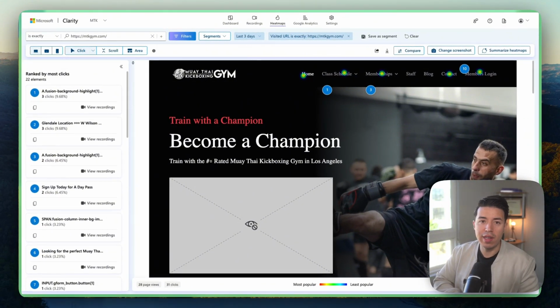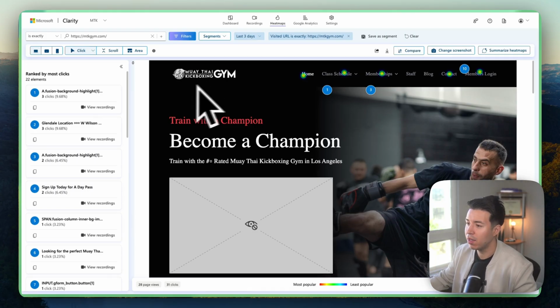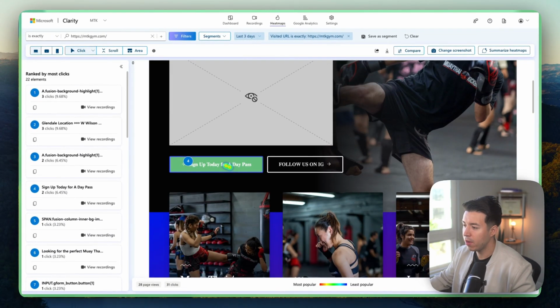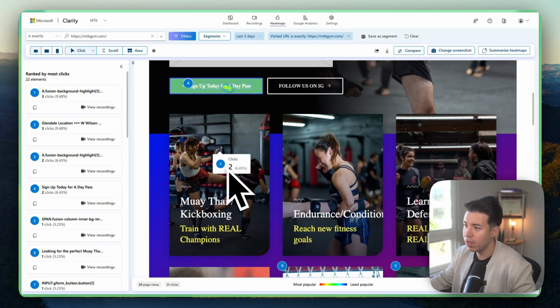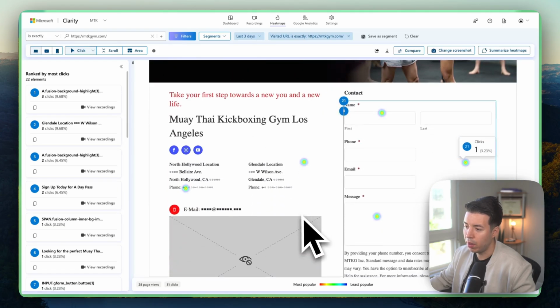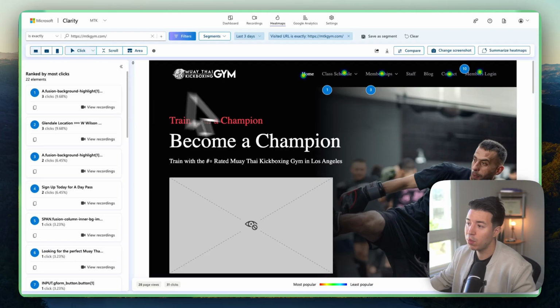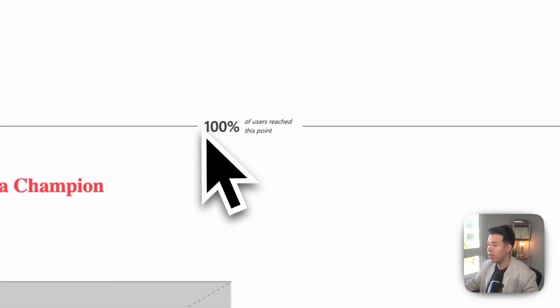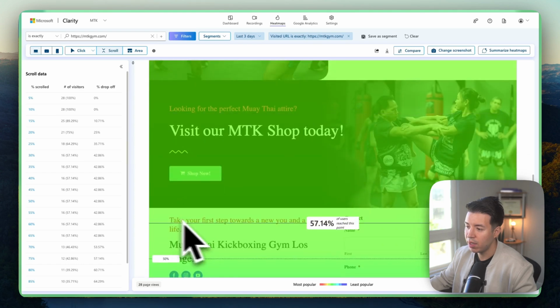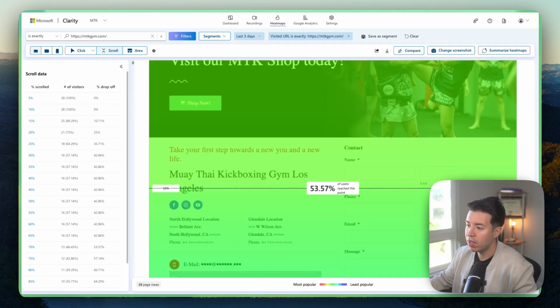Cool. So another tip I want to give you guys is to install a heat map tool and a tracking tool, something like Microsoft Clarity. There's other ones like Hotjar, etc., but you want to install something like this to really make sure you're optimizing your site. So here with this installed, you can see where people are clicking, right? You can see people are clicking on this call to action here. Looks like people are clicking on this. And you can really see how people are interacting with the website. Not only that, you can also actually see live recordings of people interacting with your website. So you can see clicks. You can even see scroll. So like I mentioned, the average fold, so 85.7% of users reach this point, but then they drop off at this point, where only 53.57% of users reach this point.